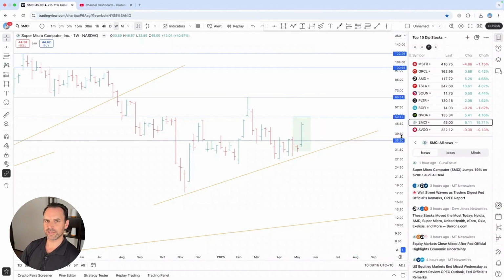Now, because this week has been such a big move, it may be wise to wait for the price to close this week and also see what price does next week. Let's see if there's any selling pressure. We can see straight away that the stock is looking bullish. It looks as if this line here is a significant level of support with the trend line moving upwards. It's broken through $35 and it's sitting under 50.